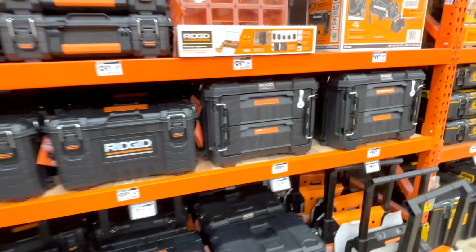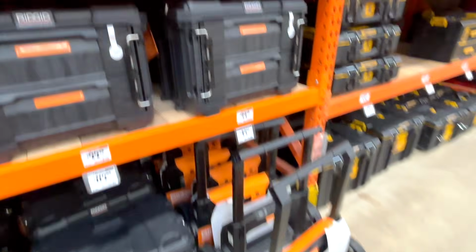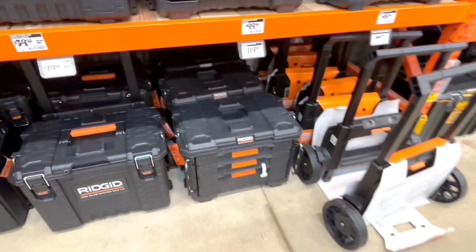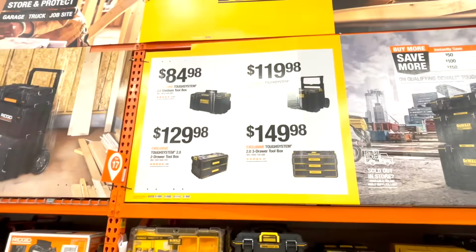There's a closer look at the 2-drawer toolbox by Rigid. So pretty nice. And then there's the rolling cart down below. Let me know what you guys think about the Rigid system in the comment section below. Seems pretty affordable, good build quality.